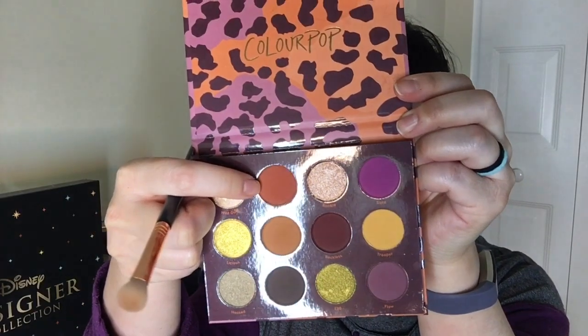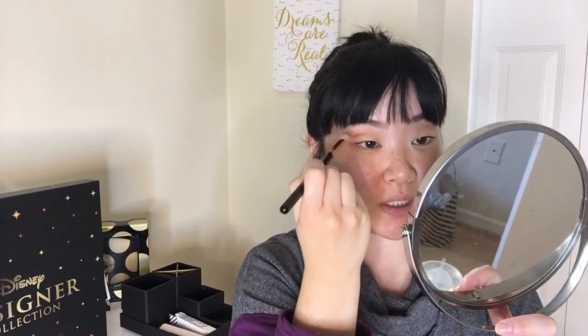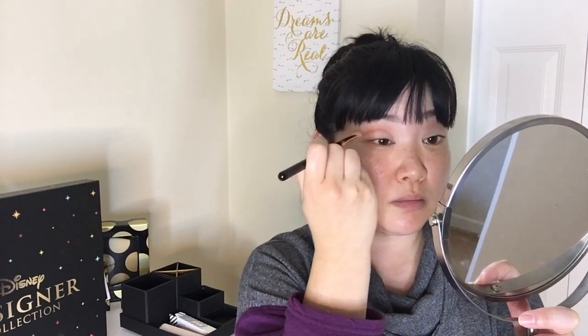Then below that, I'm gonna apply Hooky, which is right here, and I'm gonna use my Sigma E25 blending brush. I love this brush. I think it's just one of the best eyeshadow brushes out there. And I'm really gonna just focus it directly into the crease. Alrighty, so that's what's going on so far.